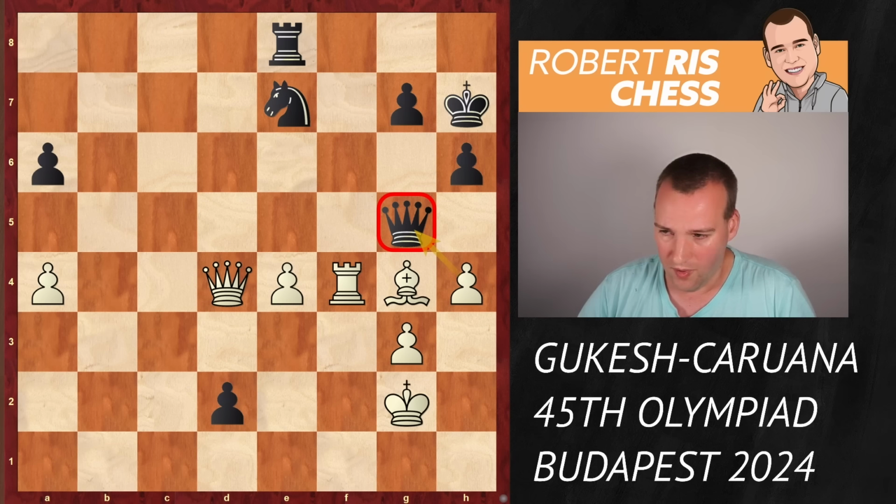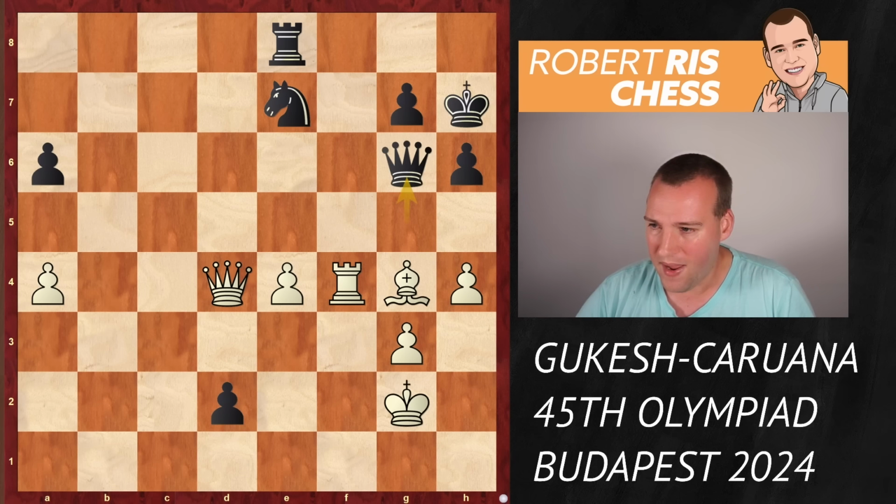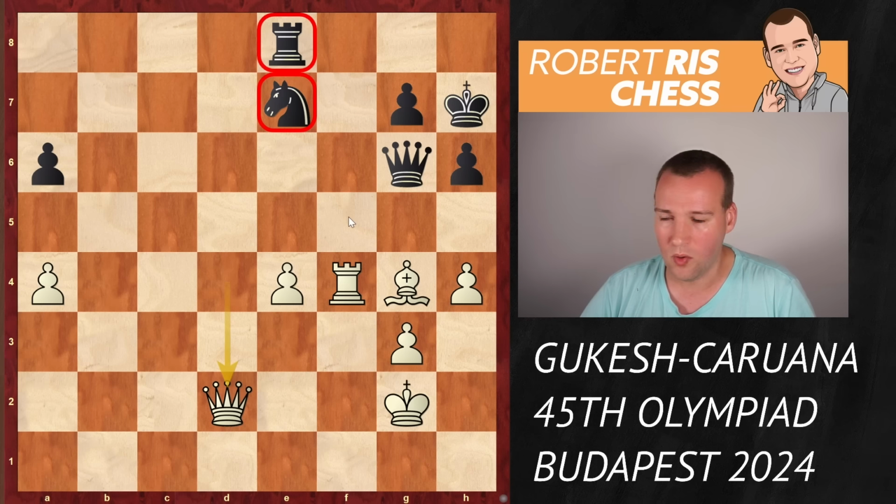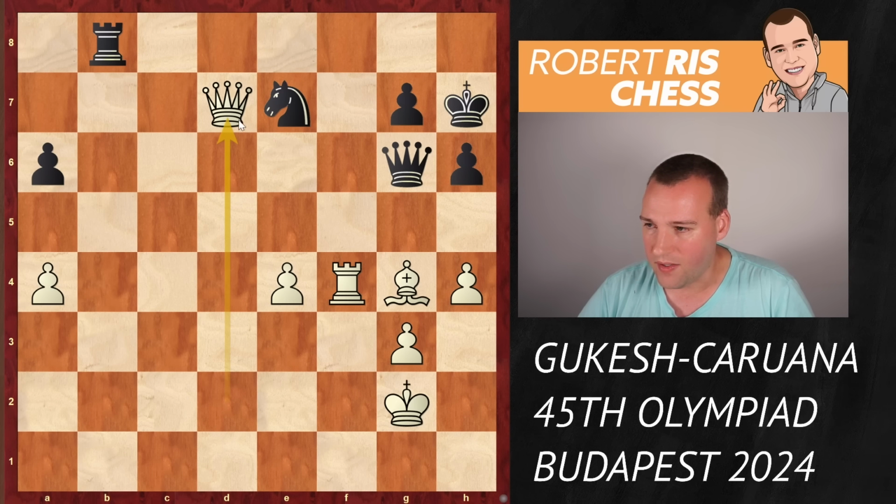So, well, Fabi, in big trouble here, went back with the queen to g6. But then it's queen takes d2. White is up a very, very big pawn. And, well, still, these pieces, the rook and the knight, they're still quite passive. Rook b8, queen d7, attacking the knight.